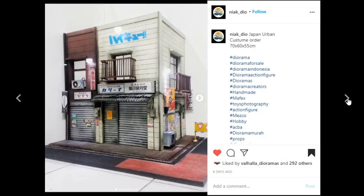Next up, coming from Nyack Dio. This is a picture that I found. I don't know exactly how I found it, because it wasn't hashtagged, which is fine. But I wanted to showcase this because it was so cool. I really like this piece. It's a creator that I'm not familiar with, but I'm very impressed with this work. It looks so, so good.